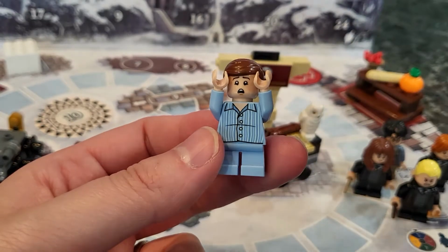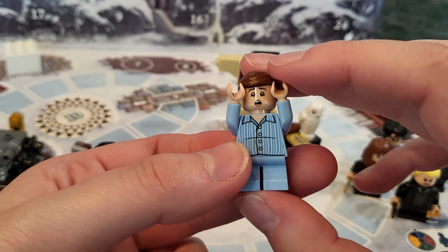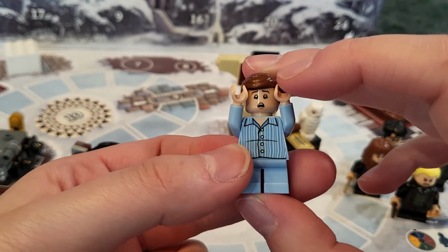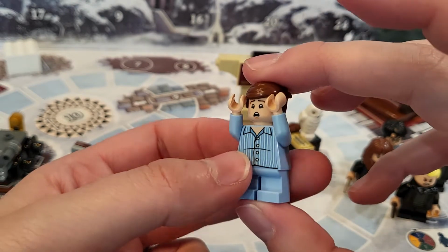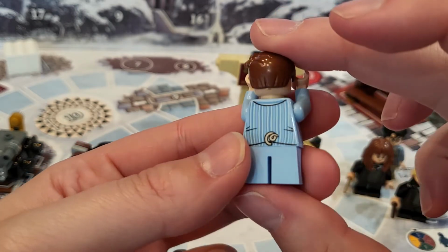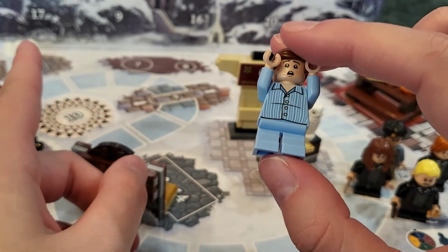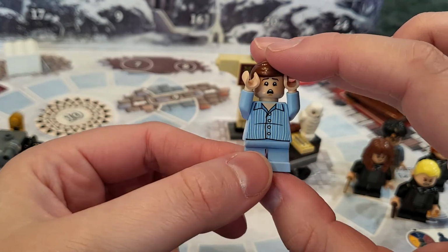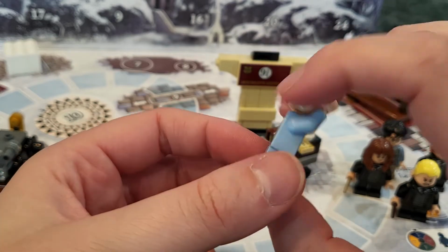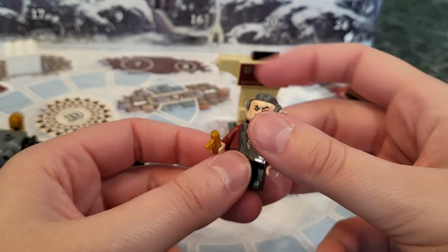This here is Dudley, and I think that he's very cute. I like his special print for his PJs to kind of give him a round tummy. I think they could have done better on the face print, though, and kind of given him some, like, poofy cheeks. I think the hair is okay, and then the best part of this print, obviously, is going to be his little piggy tail there, which is super cute, and he fits perfectly with that Happy Birthday Harry cake over there. And I just have him in his surprised look because he just got his pigtail. So he is a cute minifigure, even though he's, again, not an exclusive minifigure to this set.